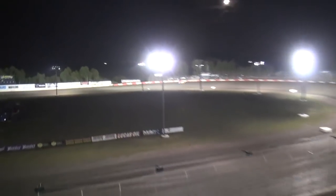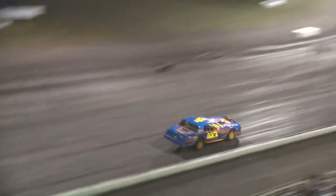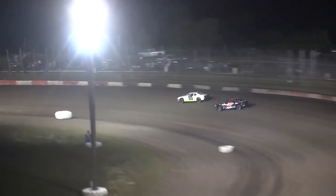Tim Shields trying to figure a way to get around Scott in that 93. Thought he had it that last time, not able to hang on as Scott got the good run out of the top side in 4. Scott stays up there now with Shields, just follows him up there. Let's see if he has something for him as he comes a little lower down to the middle side of the track out of 4. Tim Shields trying to figure a way to get around Scott for that second spot.